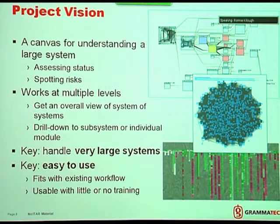So what we set out to develop in the project, which is actually completed now and moved on, was a canvas for understanding a large system. And we think that there's all sorts of applications once you have a canvas suitable for exploring a large system, things like assessing status or spotting risks.